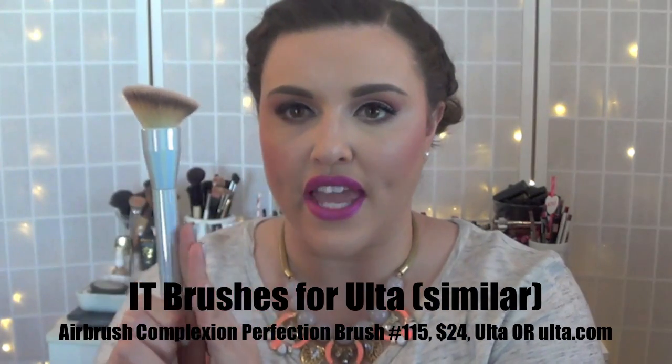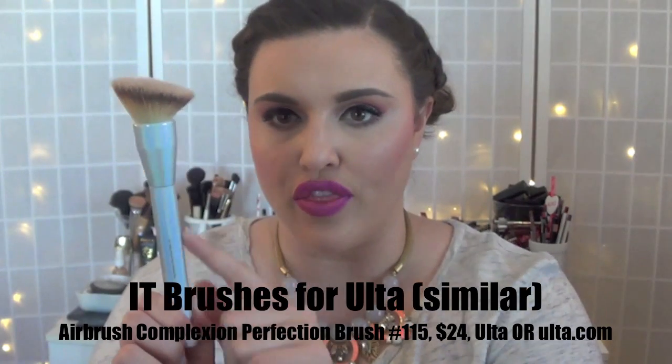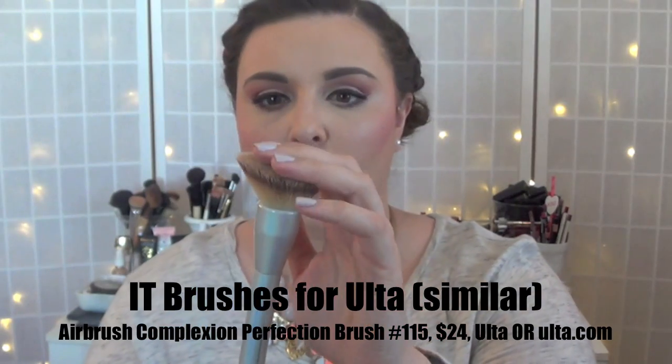First item I want to talk to you about is dirty. I used it today. It is the It Cosmetics CC Plus Angled Buffing Foundation Brush. I got this in the QVC kit that they had recently, and I absolutely love this brush. I'm pretty sure you can get the same brush, maybe not necessarily with this handle, but I'm almost positive that this is part of the permanent line.